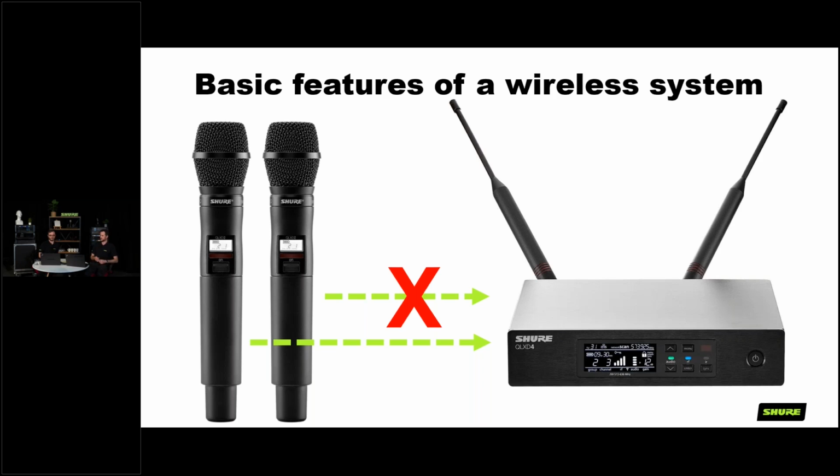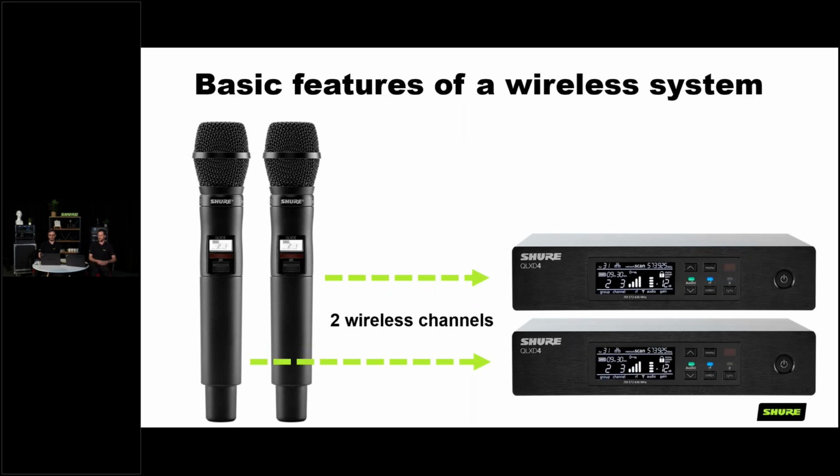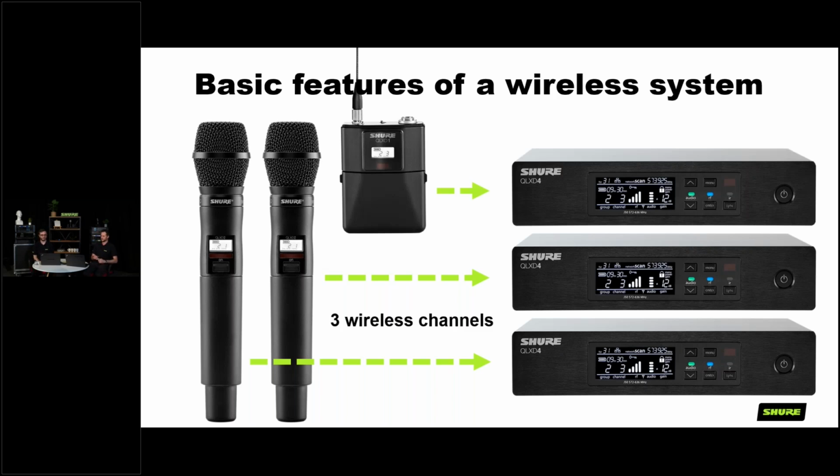So sadly, this is not going to work. If you did have a need to require two transmitters, you will need two receivers. So this is a two-channel wireless system. Yeah, the combination of the two channels together makes it a system. Gotcha. Yeah. If we want a third one on a body pack, we need a third system, and so on and so on. And we keep scaling the components up to the number of channels we wish to use concurrently at the same time.